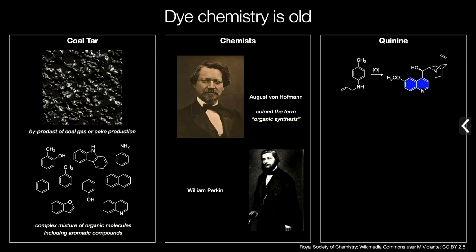And remember, though, this was before we have all our nice spectroscopy techniques that we use today, like NMR and mass spec. All they really had was elemental analysis to get molecular formula and some simple functional group tests. And from that perspective, this makes sense. There's some double bonds in both of these molecules. And if you look at the molecular formula, you can take 2 equivalents of this N-allyl toluidine, add some oxygen, and you'll get the molecular formula for quinine plus a water molecule.